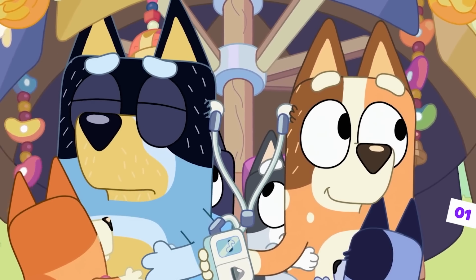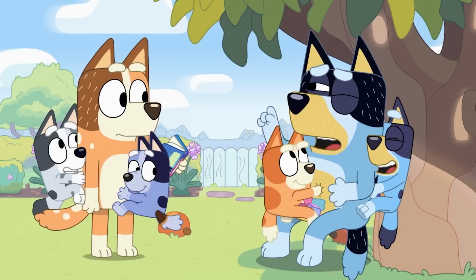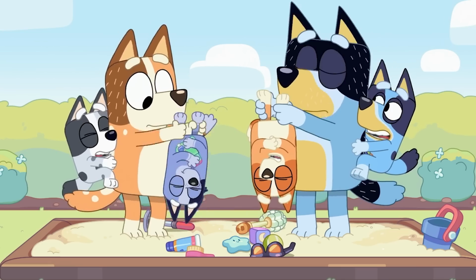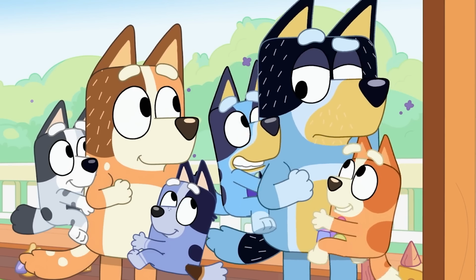One of these mistakes happens in the episode Backpackers, where we see Bandit and Chili reminiscing about their youth when they went traveling together, before they had kids. Now, instead of backpacks, they're carrying their 2 daughters, along with Socks and Muffin. And when they're on their porch, notice that near Bandit's feet and behind Chili's tail are some toys that Bingo and Bluey left lying around.